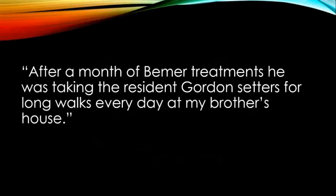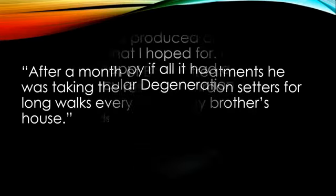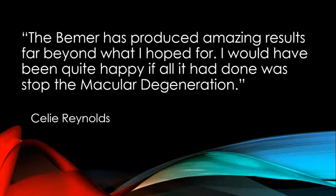Long walks every day at brother's house. And the Bemer has produced amazing results far beyond what I'd hoped for. I would have been quite happy if all it had done was stop the macular degeneration. And so, needless to say, she is very pleased.